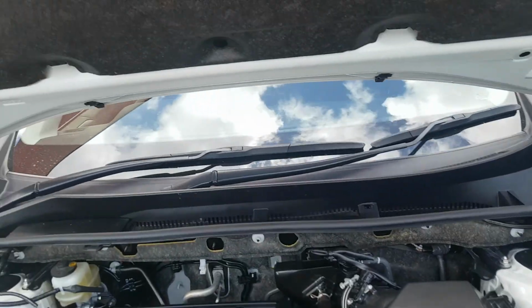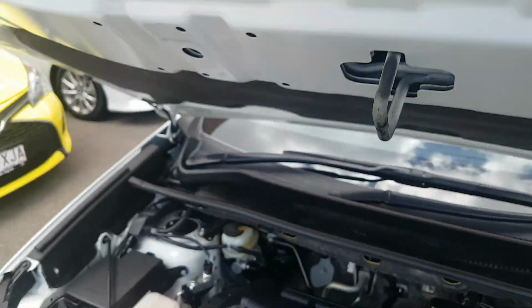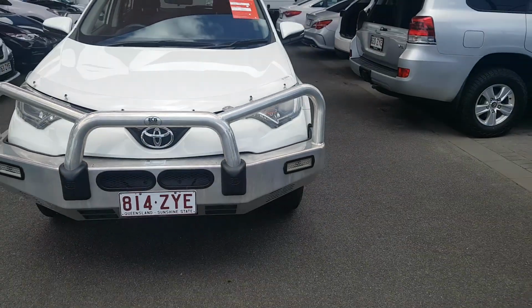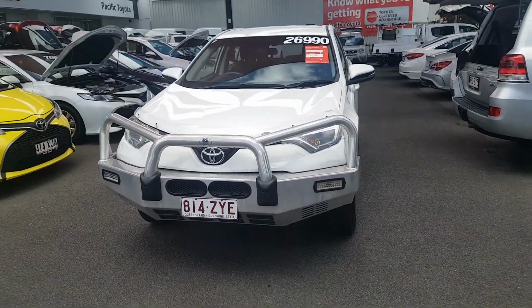And again, the idea of this is just purely for transparency. We want to show you exactly what the car is, so there's no surprises, nothing to report that's going to be an issue to you in any way. But that is the Rav4.